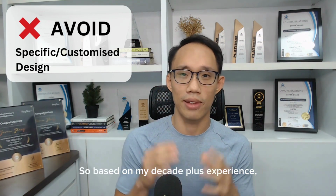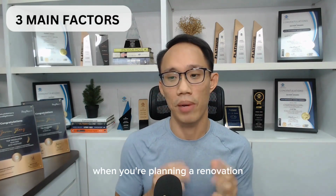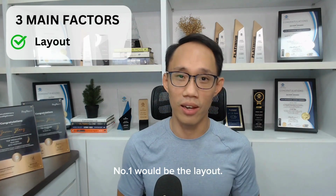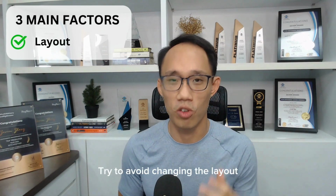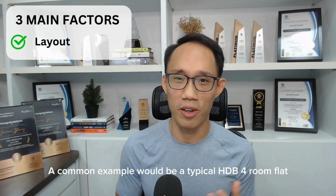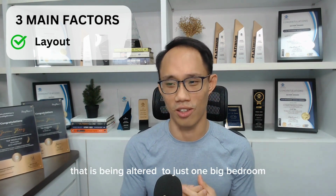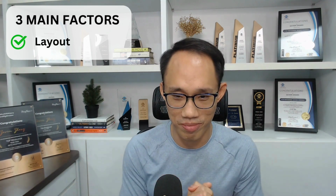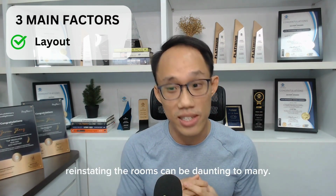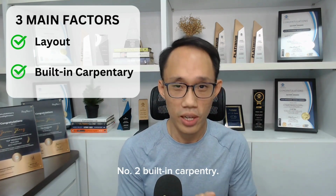So based on my decade plus experience, there are three main factors to consider when you're planning a renovation while keeping saleability in mind. Number one would be the layout. Try to avoid changing the layout too adversely. A common example would be a typical HDB 4-room flat, which has 3 bedrooms, being altered to just one big bedroom. The pool of buyers will be much limited, and the scale of reinstating the rooms can be daunting to many.